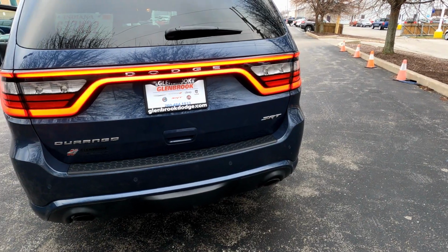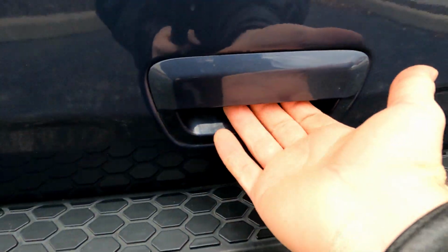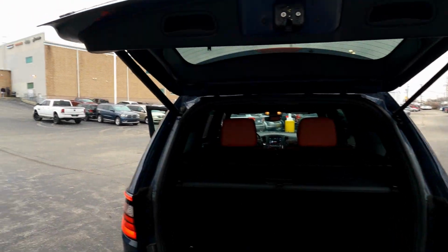All right, guys, to open the hatch, you can use the key fob or you can use the handle down here. It is an automatic opener, so if you just press the lever on the back there, it'll lift up for you. So you got a little bit of room back here. Got a little cubby hole back in the back on the left. You got a little bit more storage down here on the bottom.